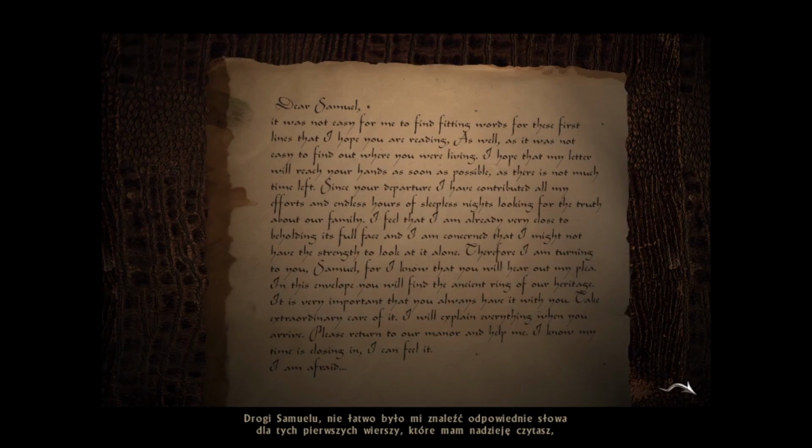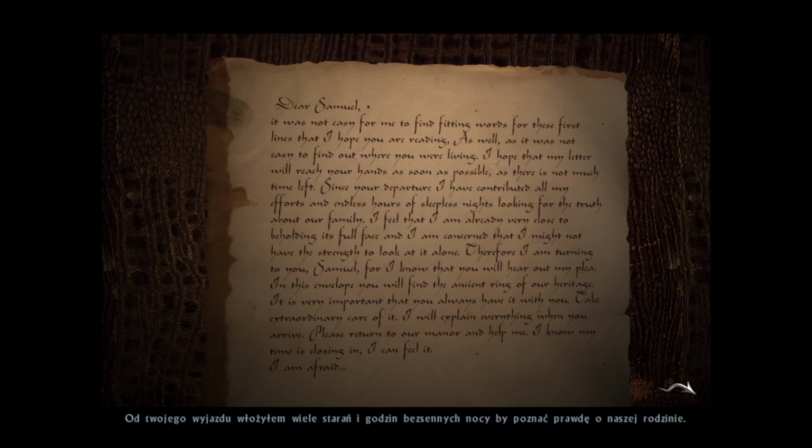Dear Samuel, it was not easy for me to find fitting words for these first lines that I hope you are reading. As well as it was not easy to find out where you were living. I hope that my letter will reach your hands as soon as possible, as there is not much time left. Since your departure, I have contributed all my efforts and endless hours of sleepless nights looking for the truth about our family. I feel that I am already very close to beholding its full face, and I am concerned that I might not have the strength to look at it alone. Therefore I am turning to you, Samuel, for I know that you will hear out my plea.